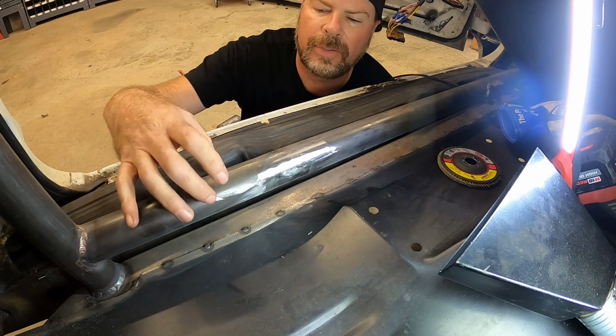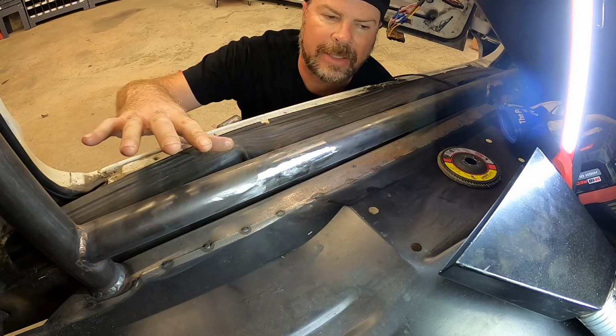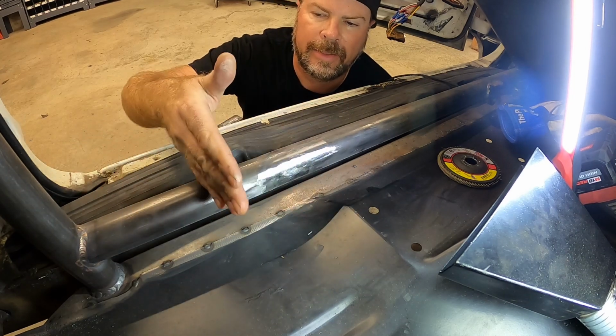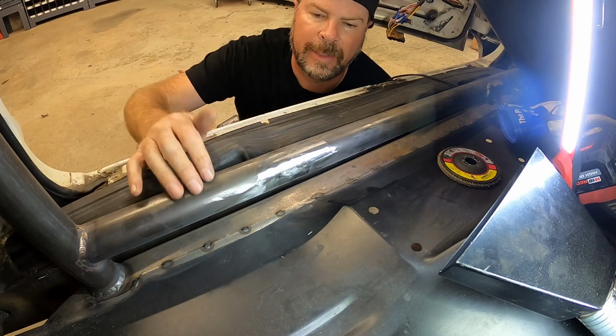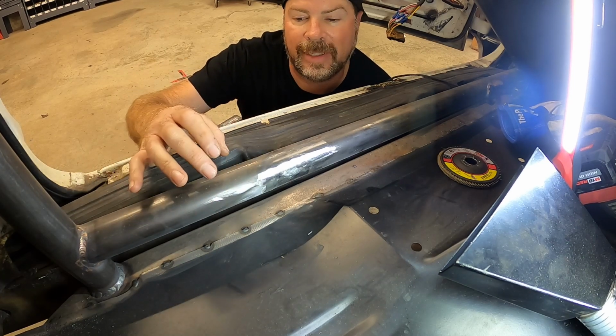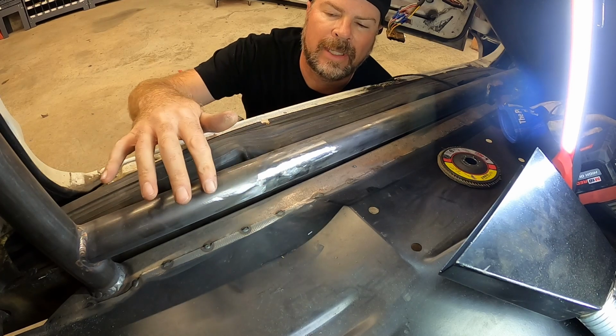Well, as you can see, this tube is close to back to original. I used a Sawzall to cut the horizontal tube that intersected here. I used the death wheel to finish the job. Then I used a flap disc to knock down all of the weld.